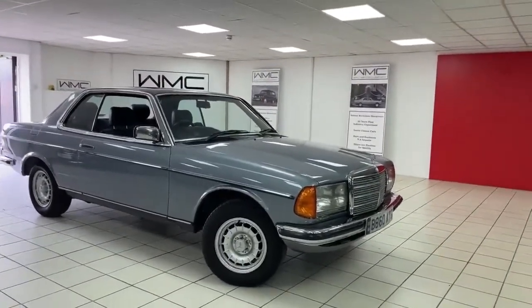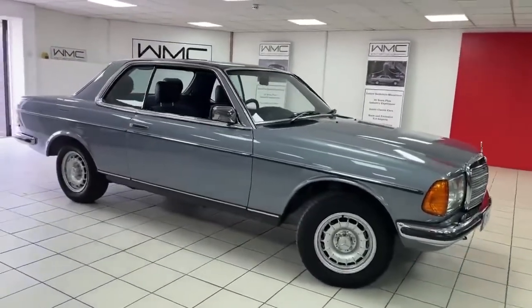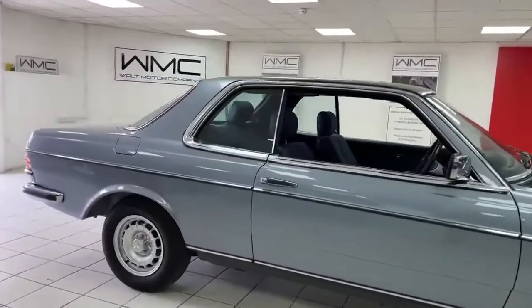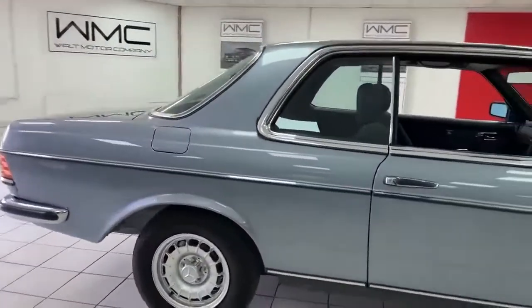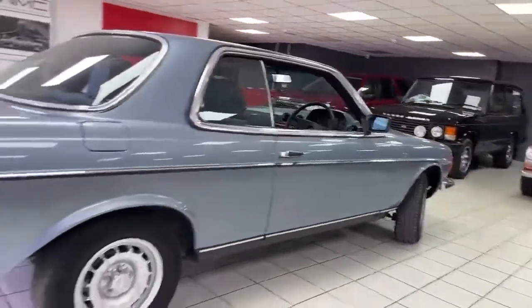Welcome to the sale of this 1985 B registered Mercedes-Benz 280 CE. So obviously 2.8 cc coupe, automatic, finished in metallic blue with blue cloth interior. This is a UK car and has quite a lot of provenance behind it, as I'll explain.